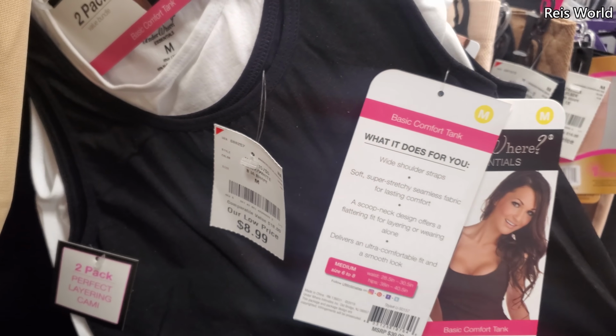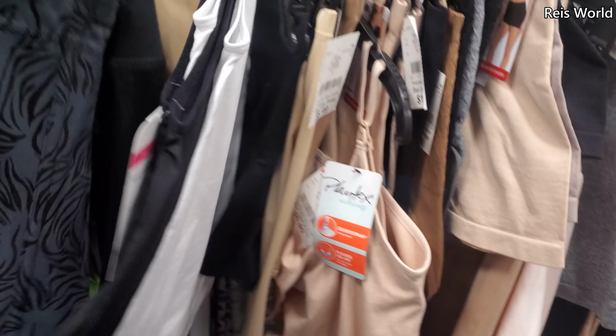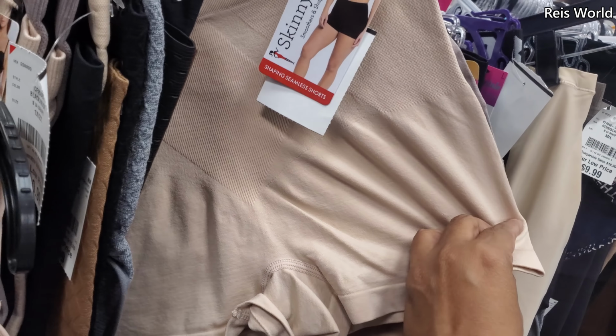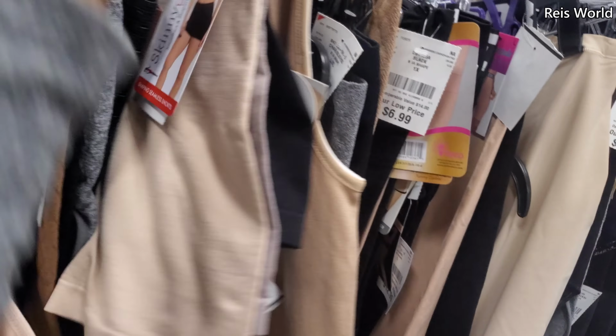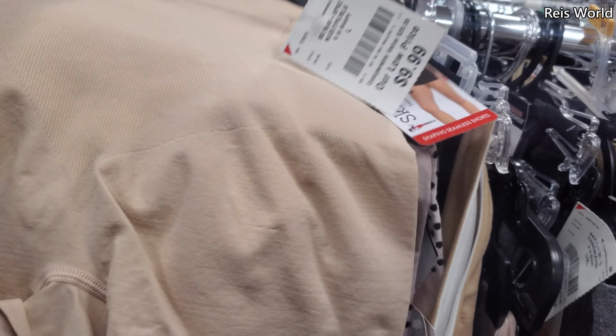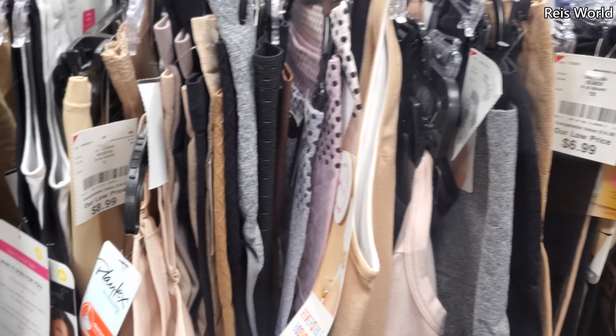Who makes this one? Underwear Essentials. These are $9 and you'd get two. Here's Playtex nursing one, skinny girl. How much are you here? You get three. Let me turn it around real quick. Oh man, I've got to find that tag. Let's see, $10 for three.